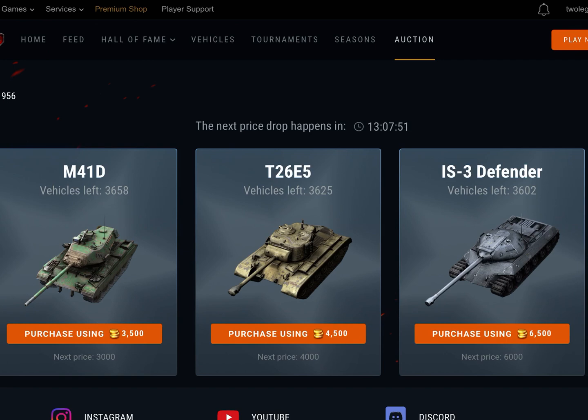So first up we have the M41D, 3,658 vehicles left. This is currently at 3,500 gold. Now this is a really good tier 7 light tank, and 3,500 gold is a really good deal for it. But there is a ton of these vehicles left, and there is still, I think, 3 days in the auction. This one I would let drop as low as you can. Keep checking in on it because the vehicles could start going much faster, and it could actually run out quick. You never know.